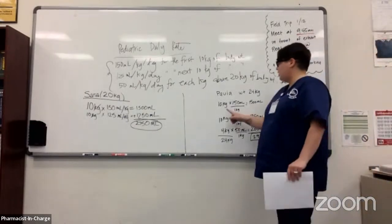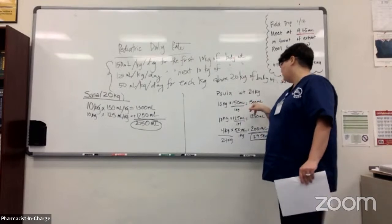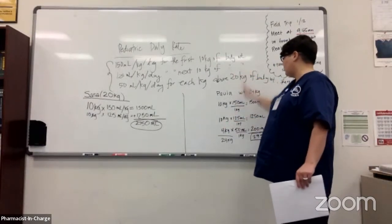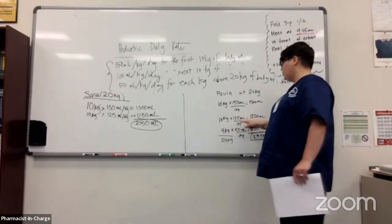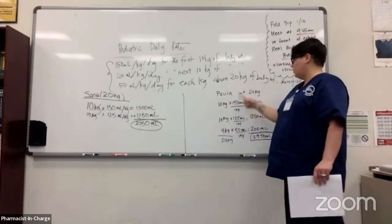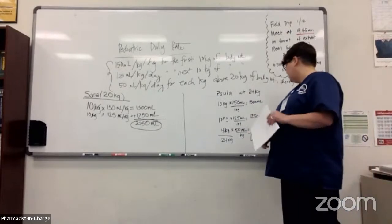Well, I just did the first 10 kilograms, the first one, which is 150, multiplied it, got 1500. And then for the second 10 kilograms, I used the second number, which says next 10, 125, which is 1250 milliliters. And then for the last 4, I used the bottom one, now it's over 20, times it by 50, you got 200, and then I added them all, got 2,950 milliliters.